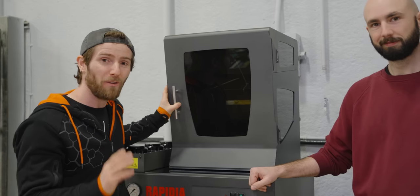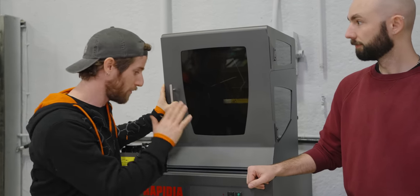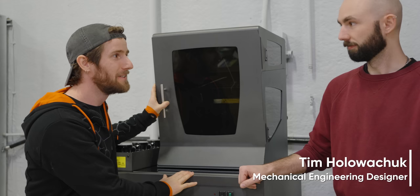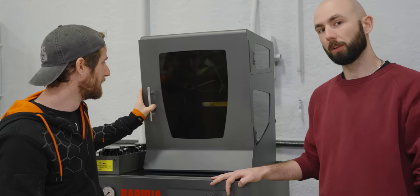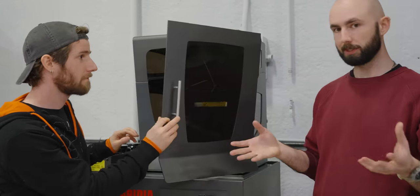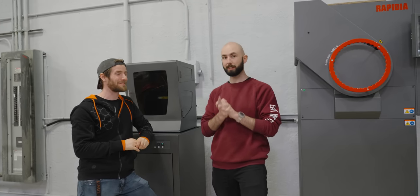This is our metal 3D printer, and I have to confess, I actually don't know a ton about how these work. That's exciting. That's why Tim's here. We're gonna learn. We can't actually show you a whole lot of it because a lot of it is trade secrets, and we have an agreement with Rapidia that we can't show that. However, we can talk about how it works.